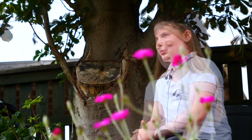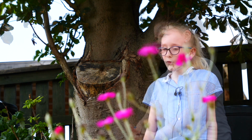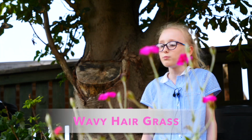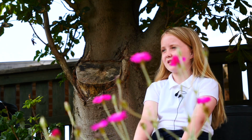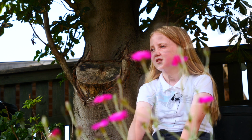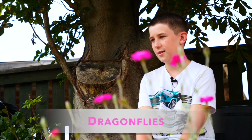Heather, gorse, broom. I can remember wavy hair grass, bracken, and we also saw a ladybird. We saw a slowworm or a lizard? We saw some caterpillars, some dragonflies, and a lot more.